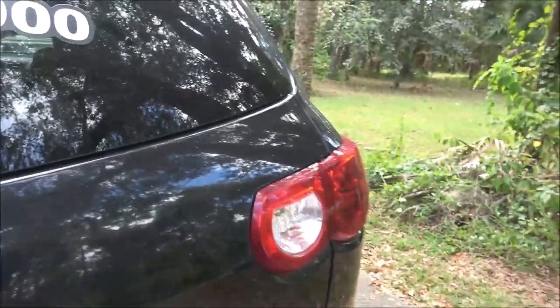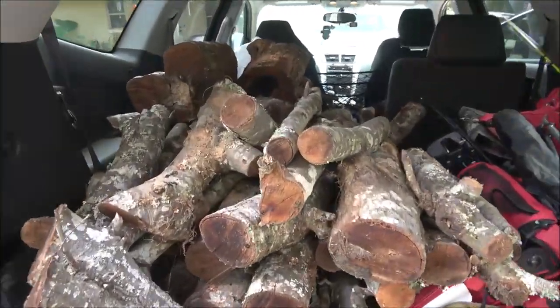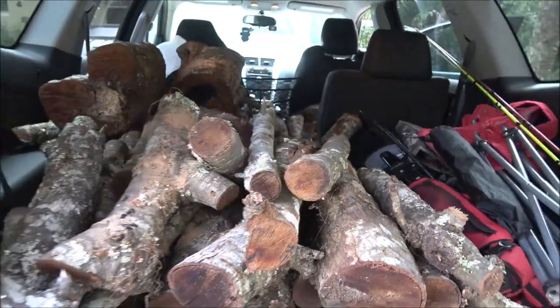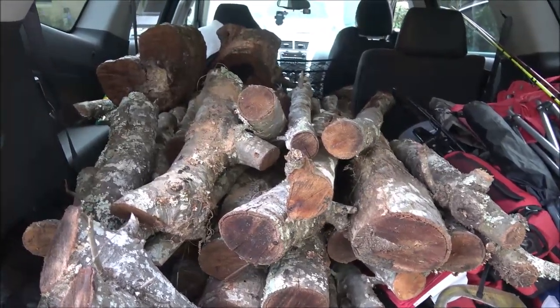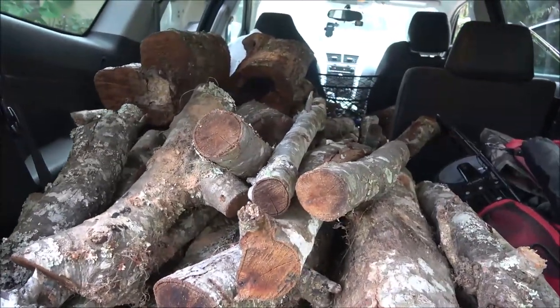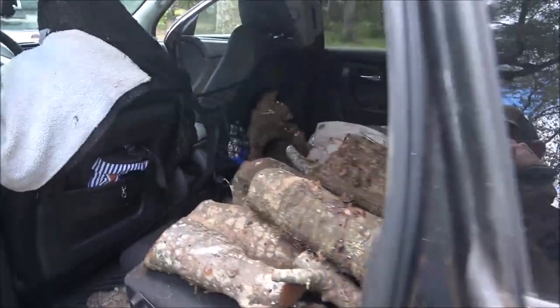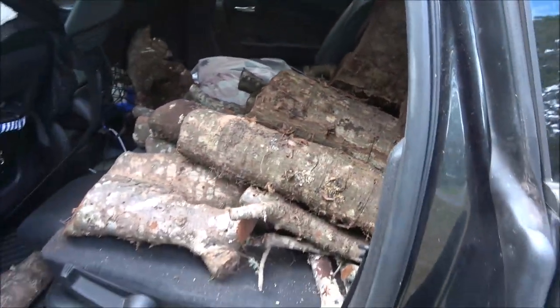Okay, guys, so we got some. We're going back tomorrow. This was kind of a surprise. It's already cut up. This is all oak. This is from one tree. I didn't know he had it, because he's giving away free cypress wood. He builds things and it's scrap wood. So, I thought, well, let's get this first. We're going tomorrow and get some of the cypress wood.